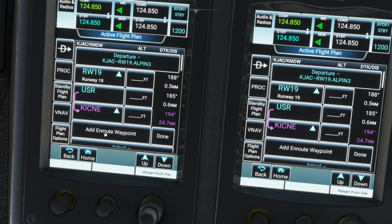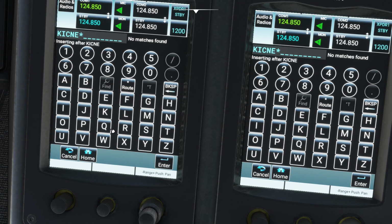Alright, so we have to add some waypoints here. Just bear with me a second and we will get that up and running here. Alright, so what's our next waypoint after Kanish? That would be CZI. CZI. Make a set, Northwest USA. That's correct.